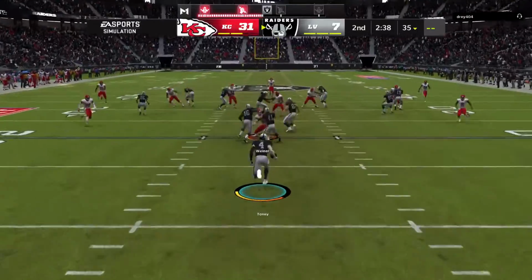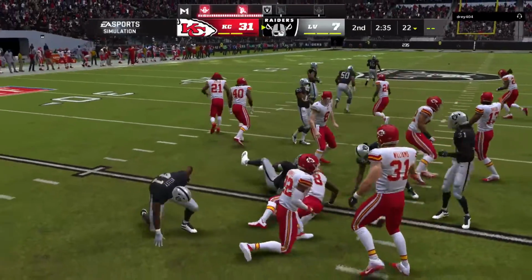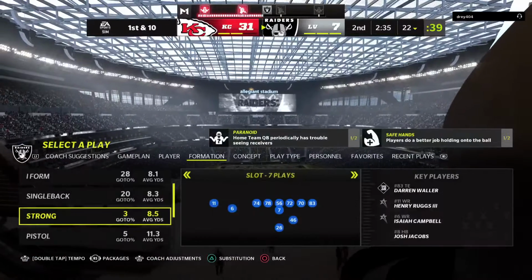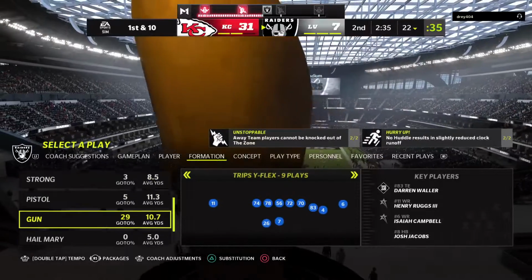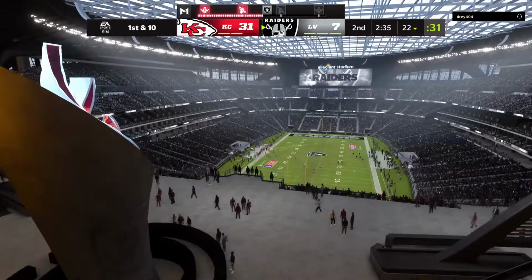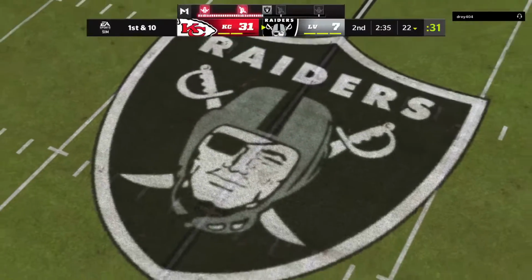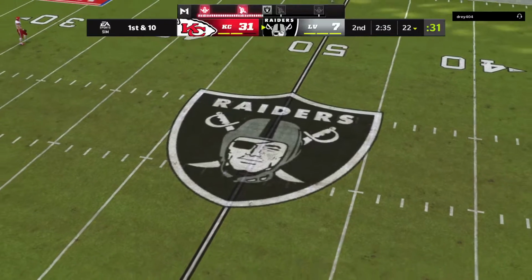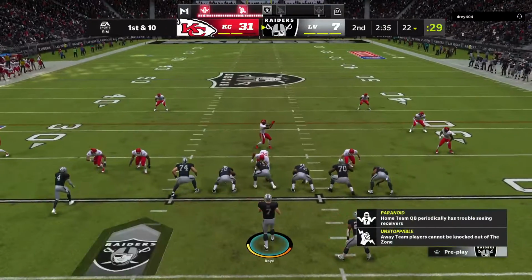Taking it about the 1. And beyond the 20, but not by much. In fact, just a yard past there to the 21. At their own 22-yard line. The Raider offense set to get this drive started.